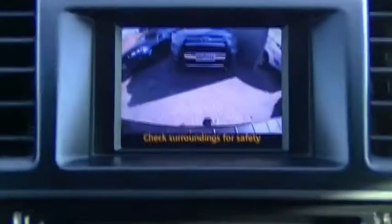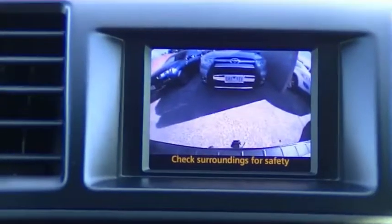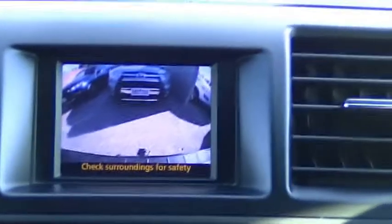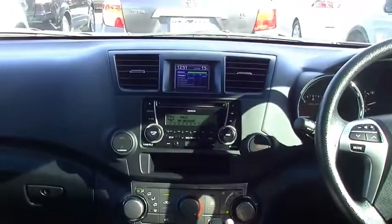Another thing that it does have as well is the reverse camera. So we'll just pop it in reverse now. As you can see, it comes up on that nice little screen, really easy at eye level, making it a lot easier to see and navigate when reversing your car into your space.